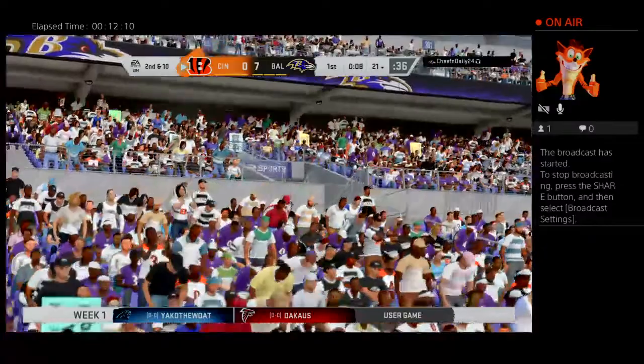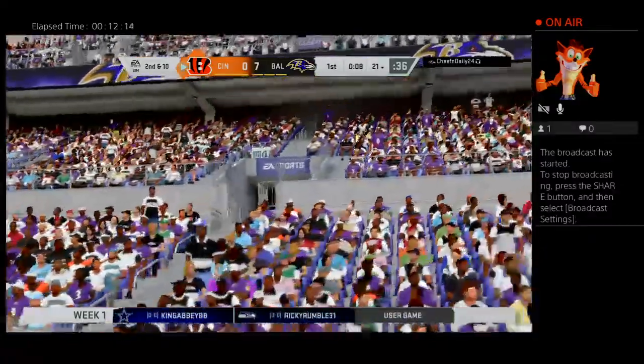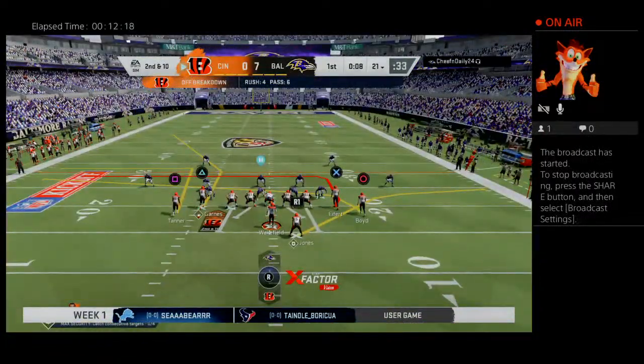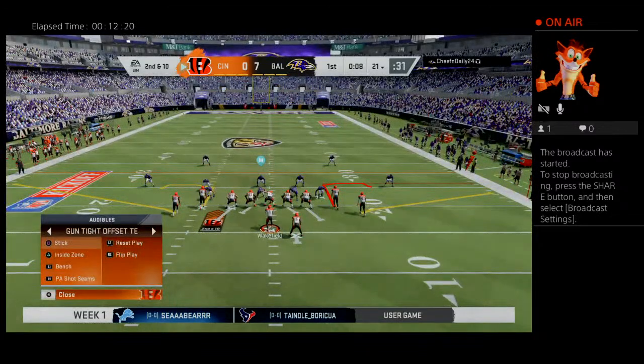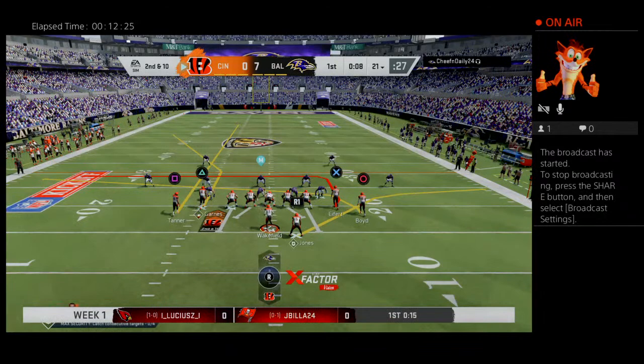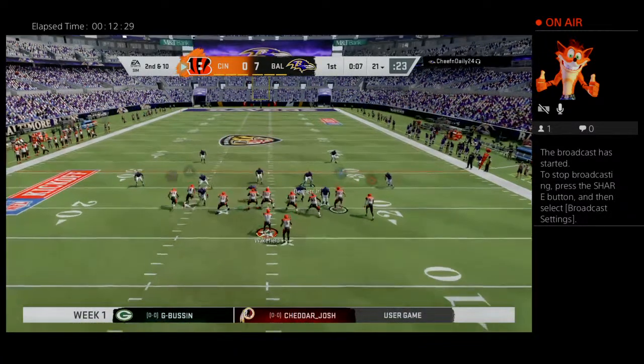Makes it 2nd and 10 at the 21-yard line. From the 21, it's 2nd and 10. Tight end right. 4 down, check. 4 down. Hey, Alpha. Alert 3. High 52, let's go.